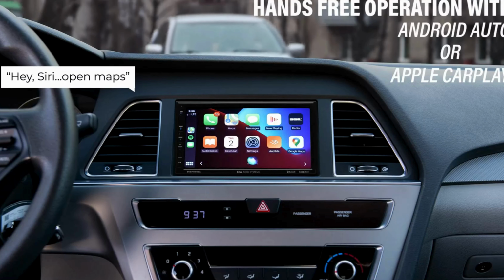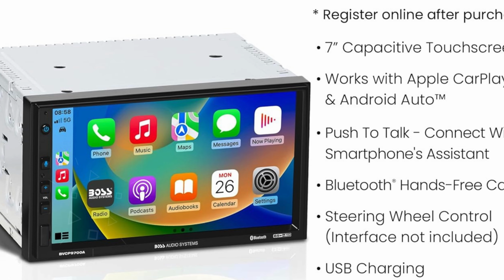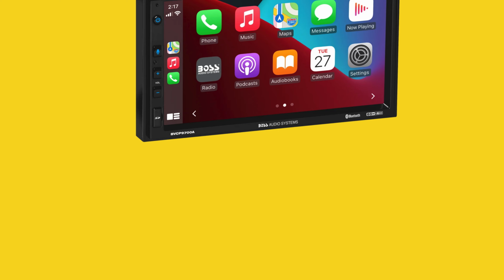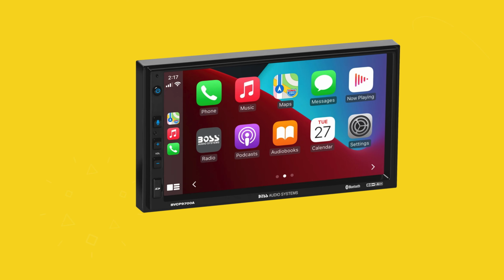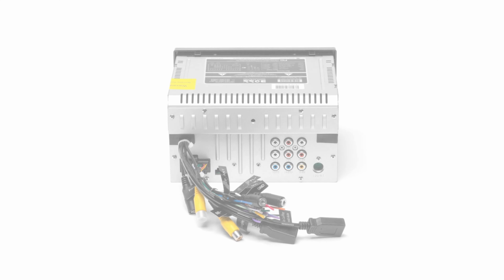For Android users, the BBCP 9700A supports Android Auto, enabling real-time navigation with Google Maps or Waze and providing convenient access to music apps like Spotify and Pandora. The ability to control these features with just your voice means you can keep your hands on the steering wheel and your eyes on the road, enhancing safety during your drives.